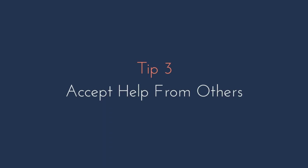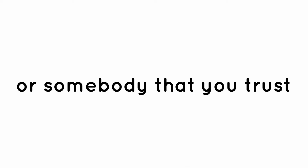Tip number 3. Don't shut people out of your life during exam season. It helps to talk about your exam stress to your family so that they can understand and best support you. Also, talking about it with peers will allow you to see that you are not the only one feeling stressed and you guys can work through it together.